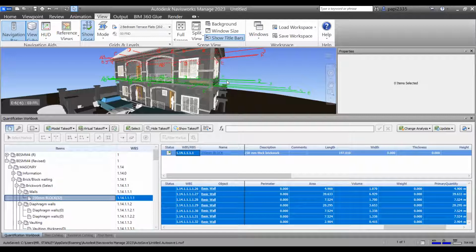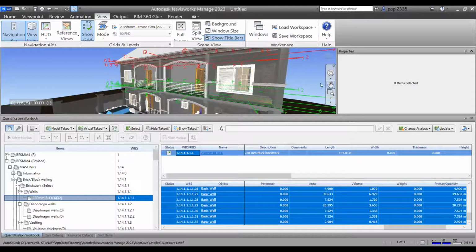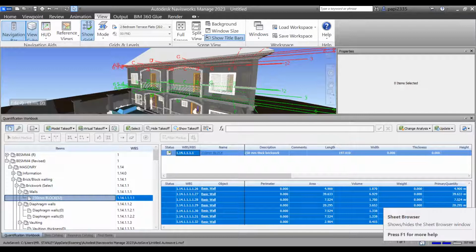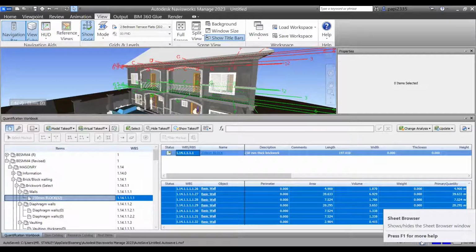So you may have to fall back on a two-dimensional drawing to know what is happening inside the model. I will go ahead now to bring in a two-dimensional model of the first floor of this project that we're working with. To import it, if you look on the lower side of your screen, it's called a sheet browser. When I click my sheet browser, it will launch.